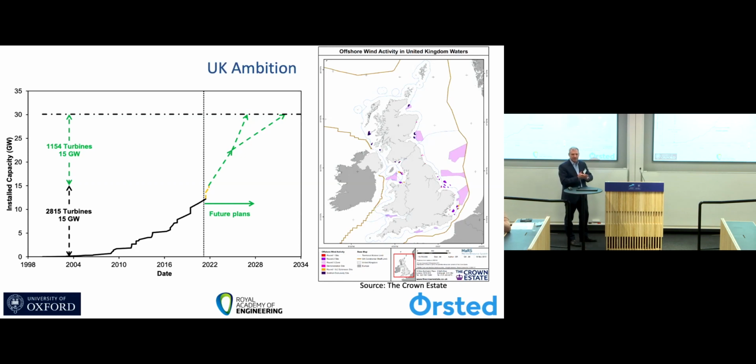This is what is consented to be built, and almost certainly likely to be built in the next 5 to 10 years, I think. Many of these wind farms are being designed as we speak. There are engineers working on it. It's a big ambition, and so we expect to see rather large numbers of these turbines being installed. You can see actually here, for the first 15 gigawatts, 2,800 turbines. The next 15 gigawatts, about 1,100 turbines. So the size of the turbine is getting bigger and bigger.